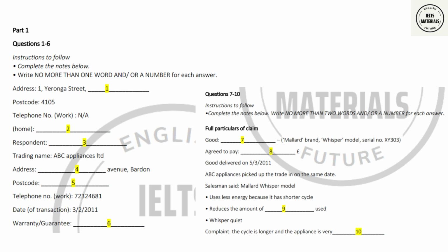Now turn to part one. You will hear a conversation between an officer of the Small Claims Tribunal and a consumer who wants to make a claim. First, you have some time to look at questions 1 to 6. You will see that there is an example that has been done for you. On this occasion, only the conversation relating to this will be played first.